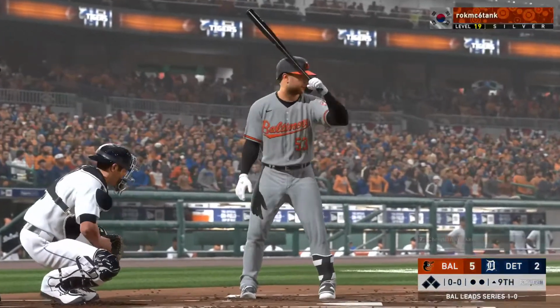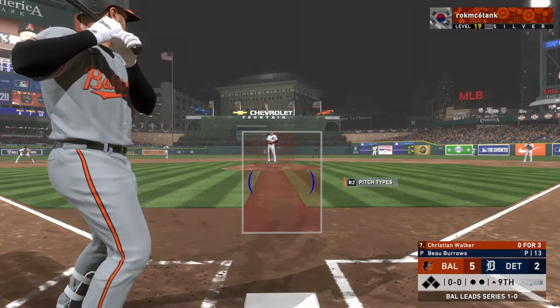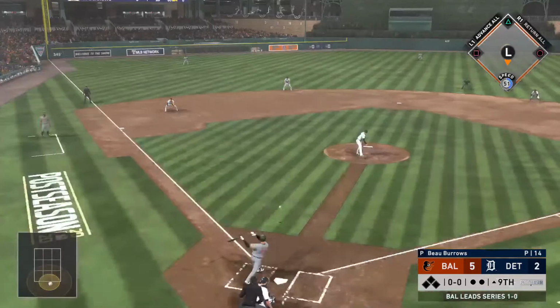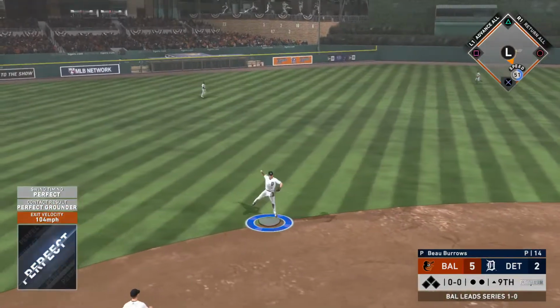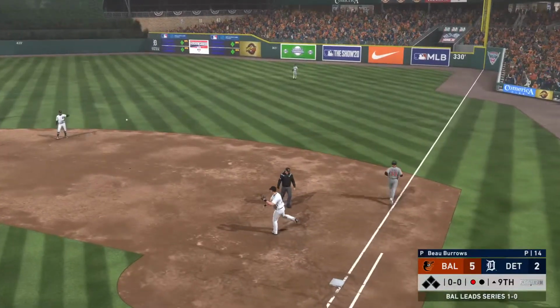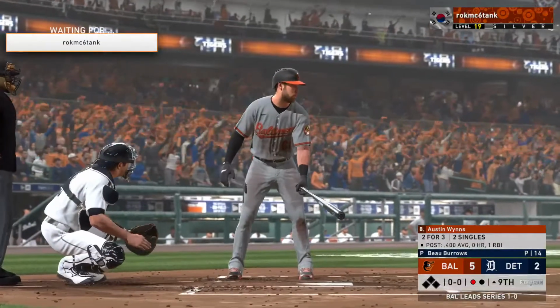All set to start the 9th in this one. Now at the plate, Christian Walker. No hits for him yet in the game despite his team's offensive onslaught. Hard liner toward short. And he got him at first on a ball that was already into left field. That's a heck of a play to get the first out.